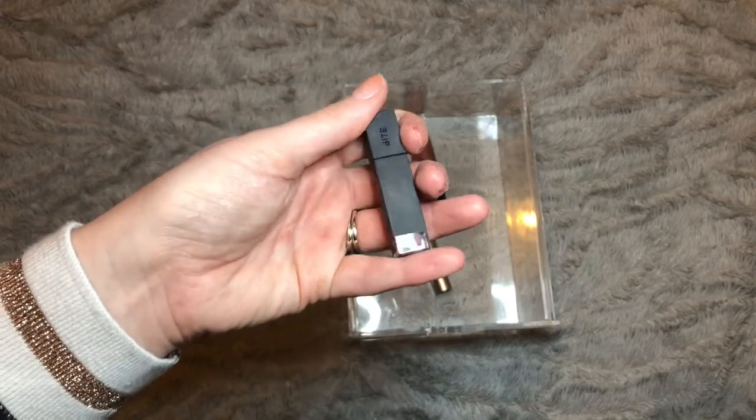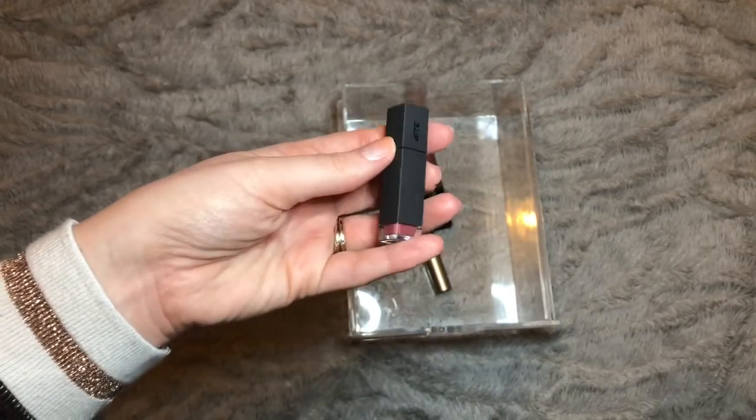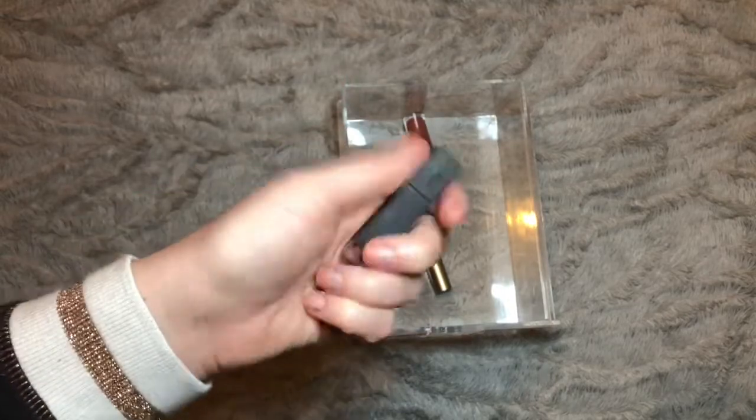My only issue with this, it does have a bit of a weird scent. I can't put my finger on what it is. I'm going to take it out for next month, but I do enjoy using it.